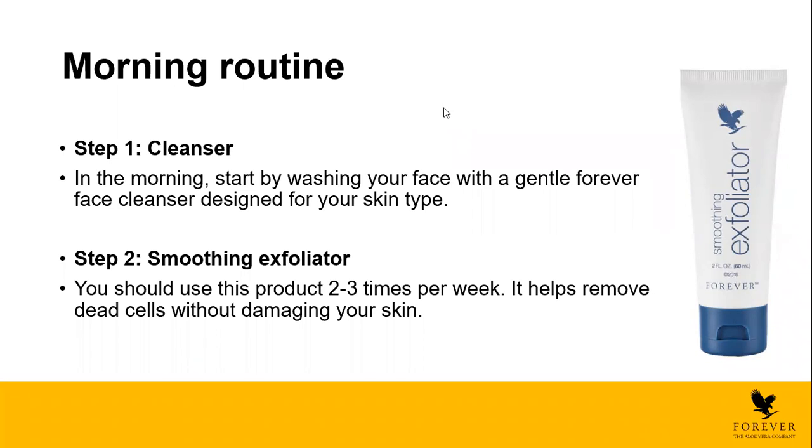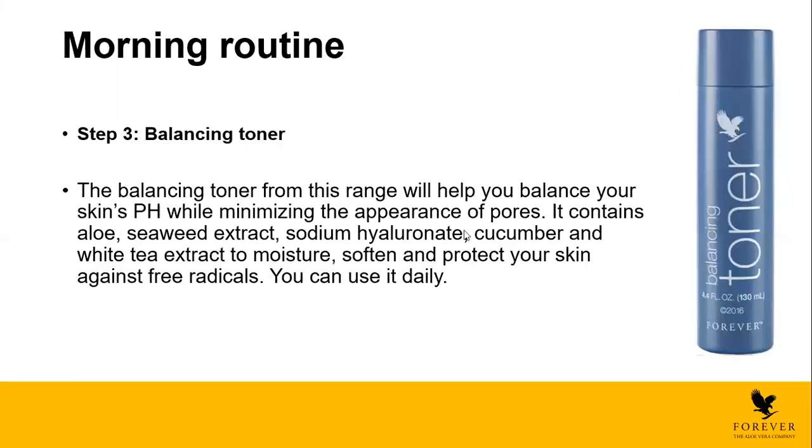All right, so as we mentioned, we talked about the cleanser, we talked about the smoothing exfoliator, and now we're gonna talk about the next step, which is step number 3. Step number 3 is the toner, the balancing toner. So guys, I just want to remind you, now I'm talking about the targeted skincare, but this routine should be applied to any range in general. So you start by cleaning your face, then you exfoliate, then you use the toner.